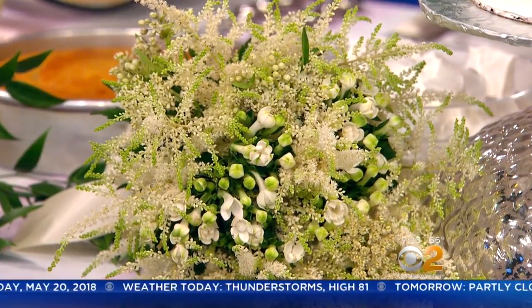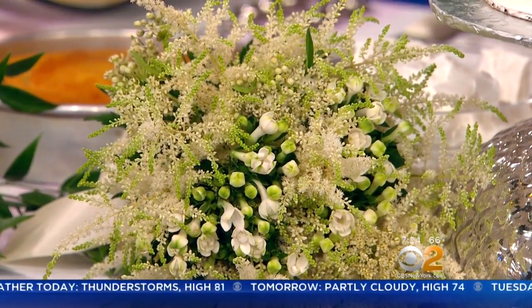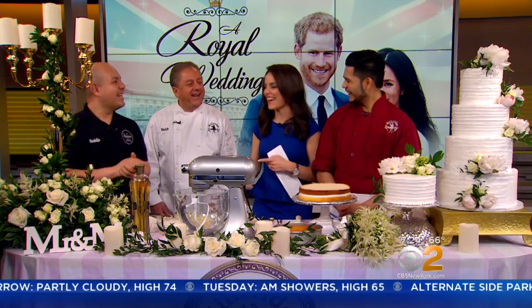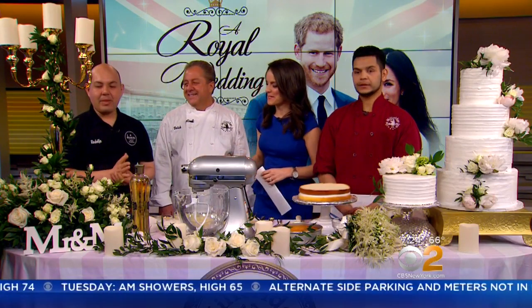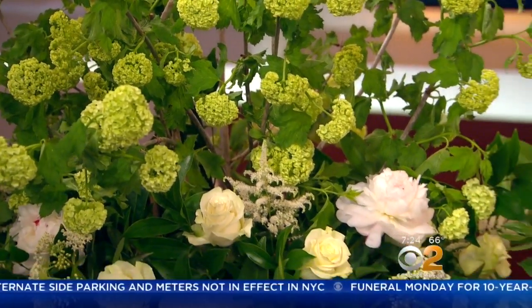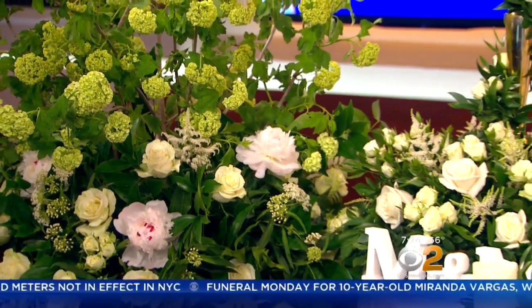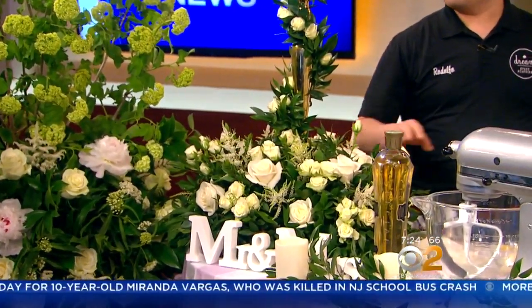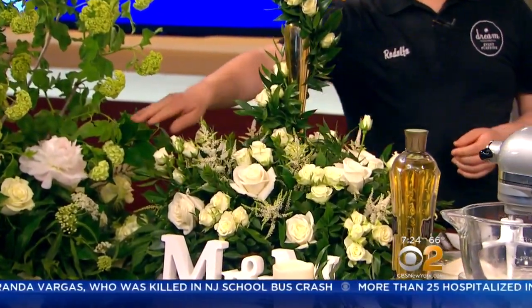Right. And talk a little bit about the trends in centerpieces, because this is wedding season, too. Let's talk about the centerpieces. Yeah, with the centerpieces, in this case, they did a lot of greenery. That was the main thing to decorate the wedding. They did a lot of the spray roses and garden roses, and they also used peonies.